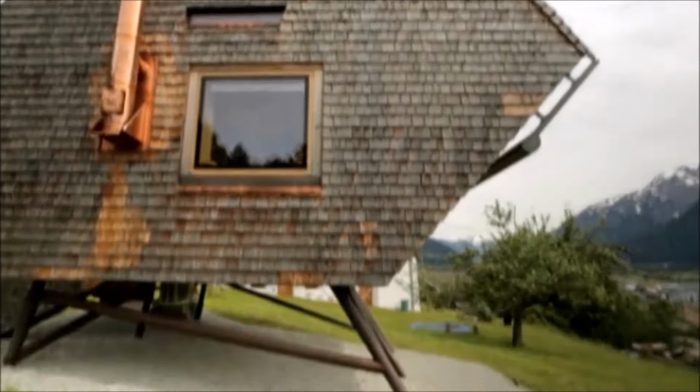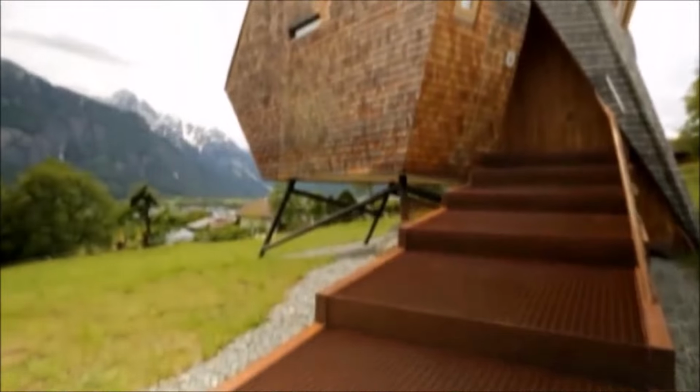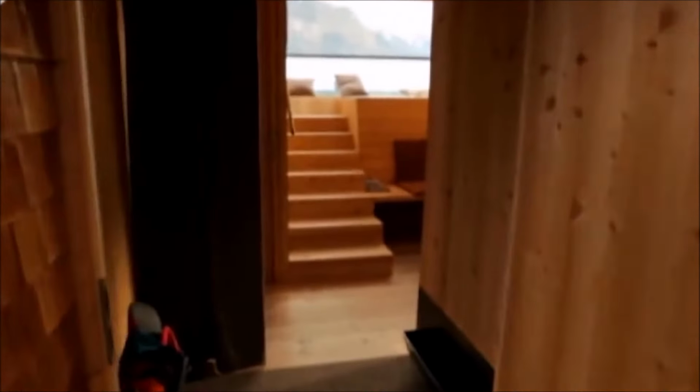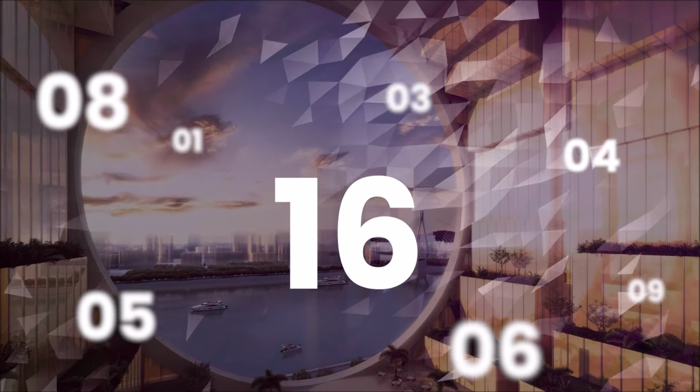The only non-wood component of the structure is the feet, which are made of metal and are used to raise the structure off the ground. The exterior walls and roof are covered in large shingles, while the interior surfaces are coated with timber panels to generate a unique odor.